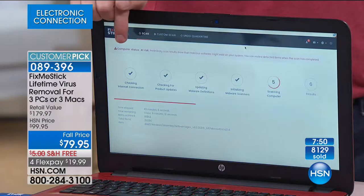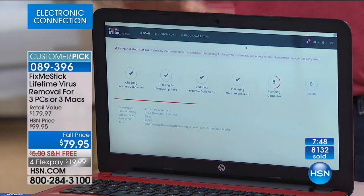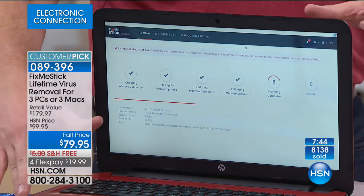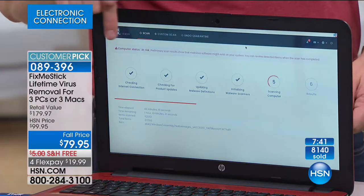But I also wanna share this on top. See where it says computer at risk? This is just a sample computer that nobody takes home, that nobody uses. We just use it for demonstration purposes here. It found a virus.